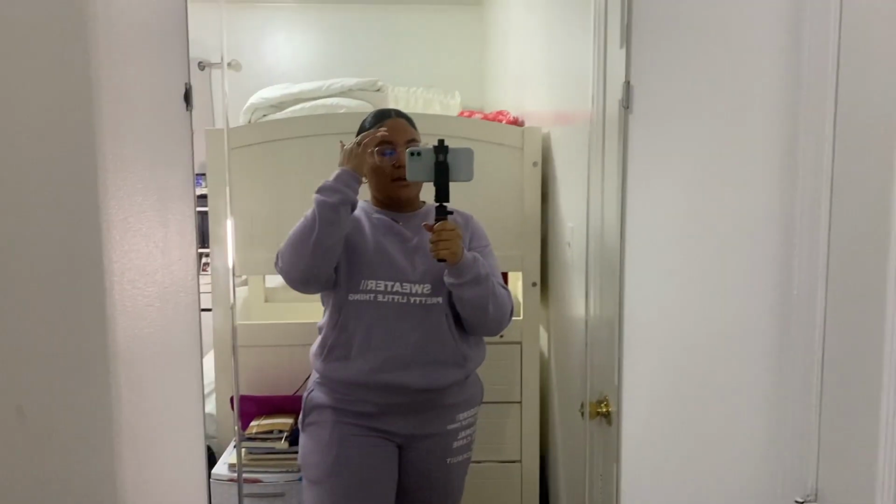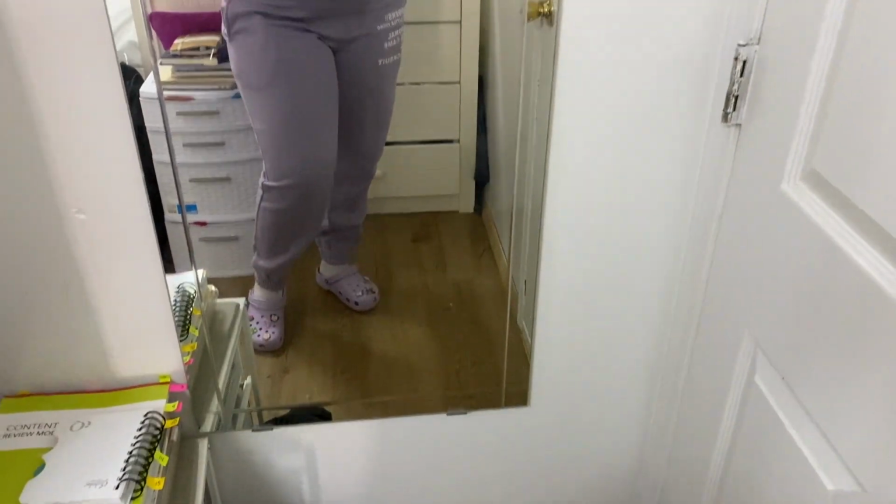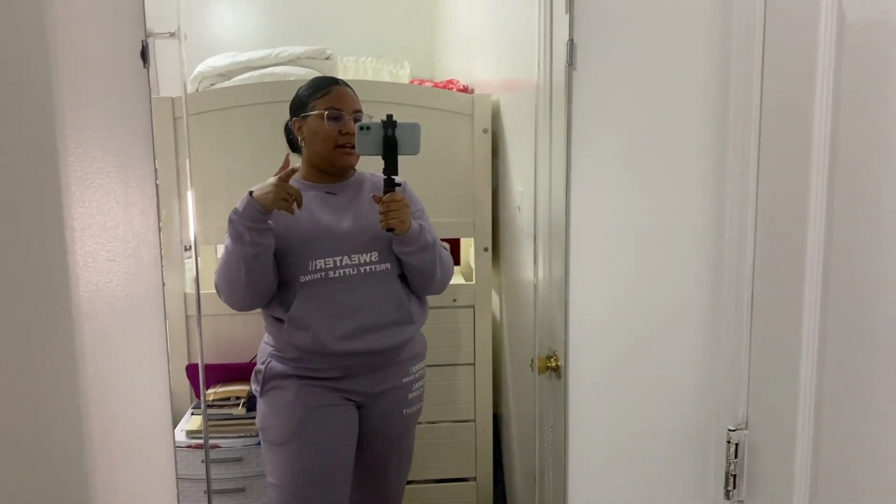So yeah, this is what I'm wearing today. This whole outfit is from Pretty Little Thing, and then I'm wearing some Crocs. So yeah, I'm gonna go to the supermarket right now because I have to get some stuff because I'm gonna cook for my family today. So yeah, let's go do that right now.